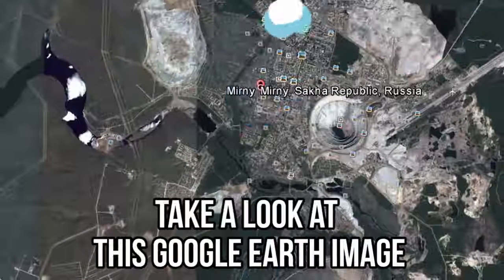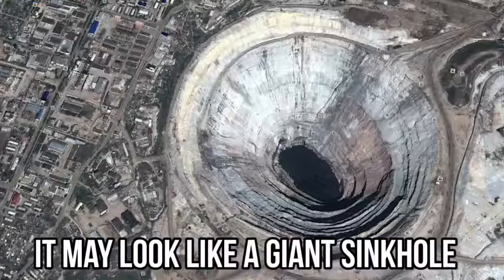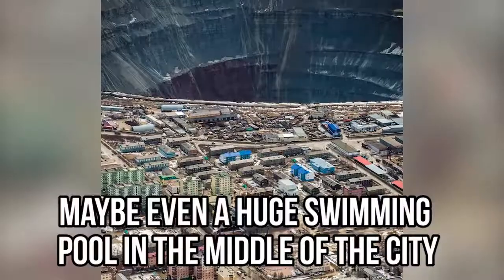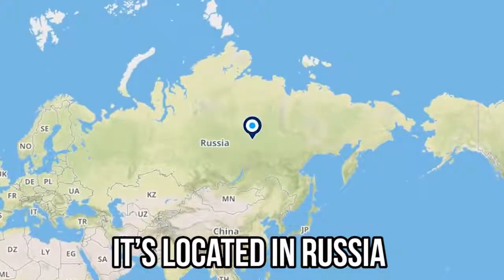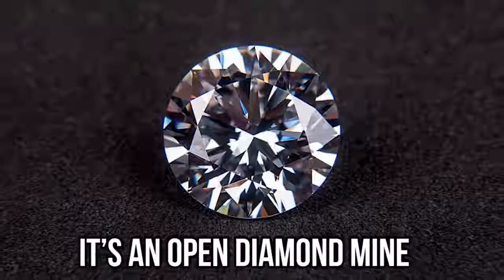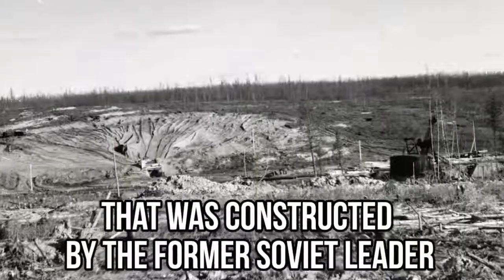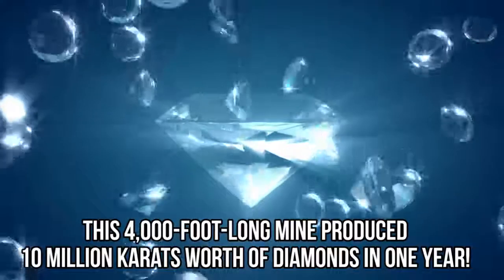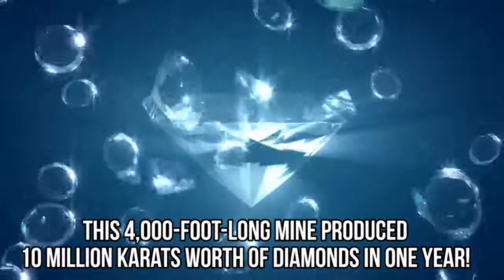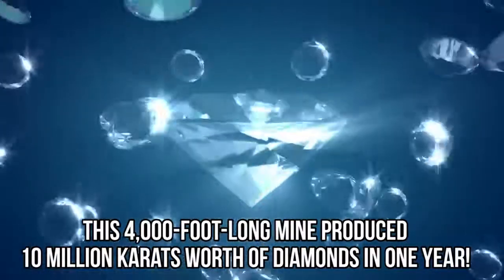Russia's diamond mine. Take a look at this Google Earth image. It may look like a giant sinkhole, or maybe even a huge swimming pool in the middle of the city, but this huge hole has a completely different purpose. It's located in Russia, and it's an open diamond mine that was constructed by the former Soviet leader Joseph Stalin. Dating back to the 1960s, this 4,000-foot-long mine produced 10 million carats worth of diamonds in 1 year.